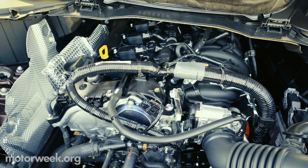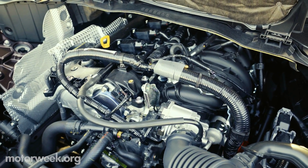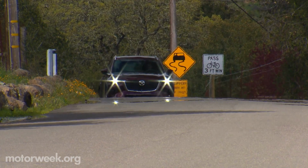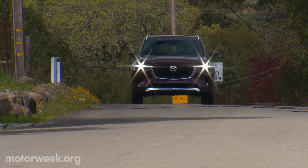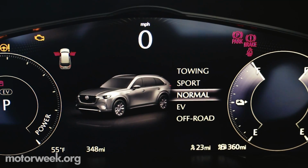The big news is powertrains. A 3.3-liter turbocharged inline-six, which seems to be all the rage these days. And then, of course, a plug-in hybrid version. Let's start with the PHEV because that's what I'm driving right now. This is Mazda's first ever application of the technology in North America. Naturally, you have different kinds of drive modes. Right now, I'm currently in EV.